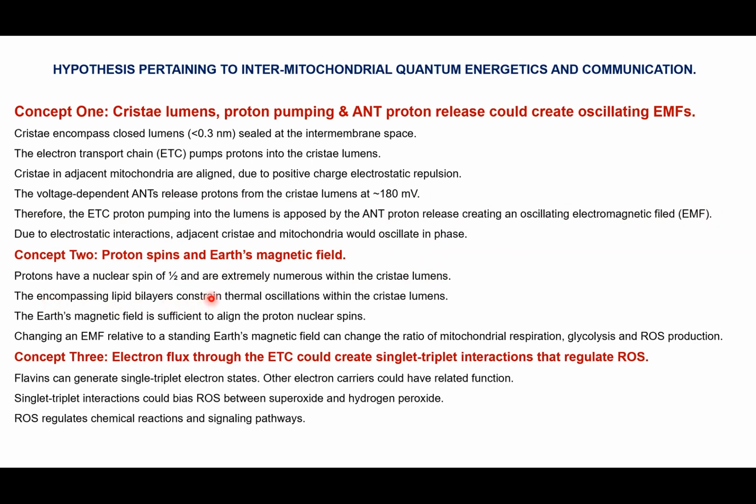The lipid bilayers are so close that they, I believe, are limiting thermal oscillation within the cristae lumen. Therefore, the Earth's electromagnetic field could well align the spins of the protons. And that could create a situation where an oscillating electromagnetic field could alter the orientation of the spin, such as in a magnetic resonance imaging system. And then we have shown from other people's work that oscillating this field in the static field will affect glycolysis, mitochondrial loss, and mitochondrial respiration.